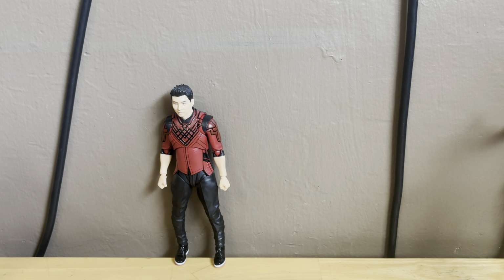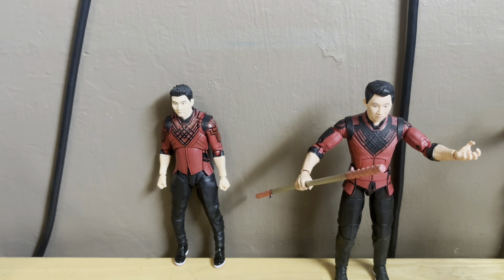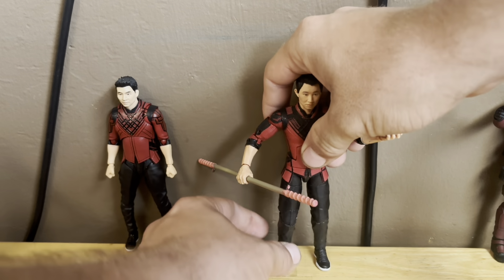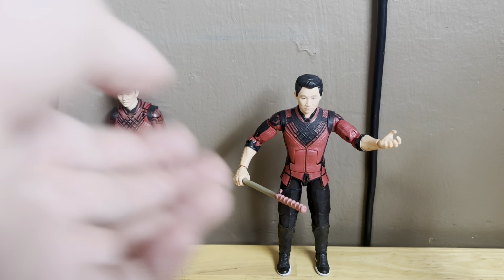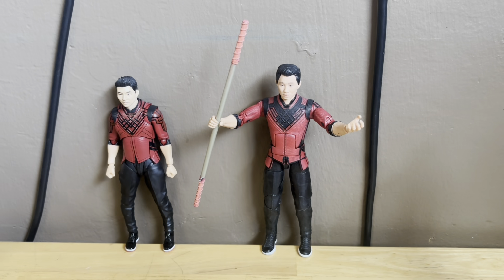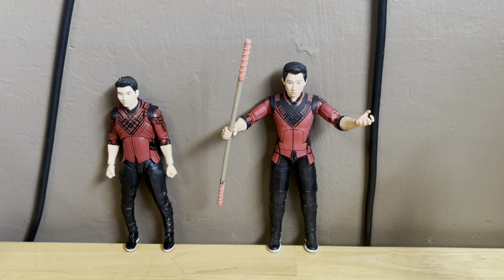Let me get my other custom Shang-Chi Marvel Legends one. Here's my other custom one with the staff. Let me try to position it. But here are the two, looking pretty sick next to each other. You have them hold the staff like this. Here's how they look together, looking pretty sick next to each other.